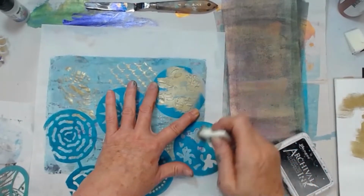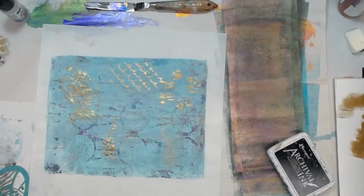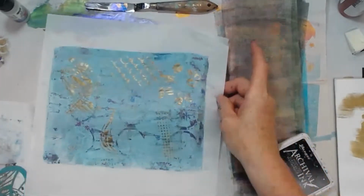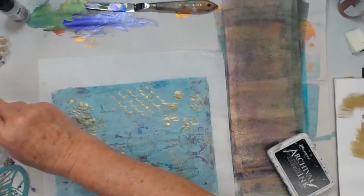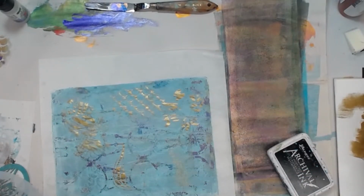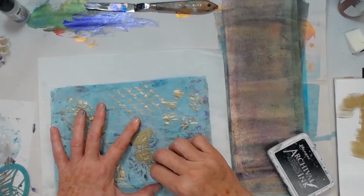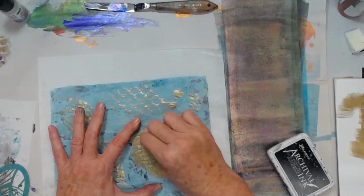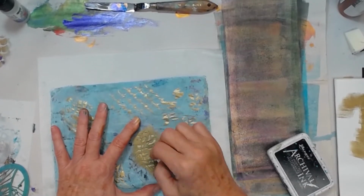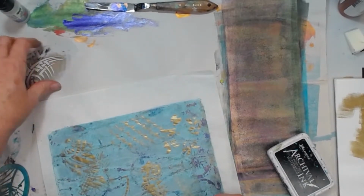So this is a nice way to go back on a finished journal page, canvas, piece, card, whatever, and just add a little something else, a symbol that speaks to you. And I'm going to try this one again. I really screwed this one up yesterday. And I like this one. See, it only took me 4 days of getting used to doing this till I got the knack.